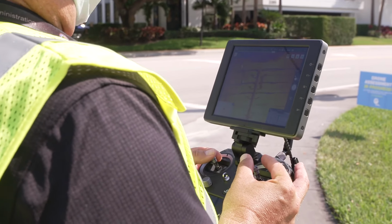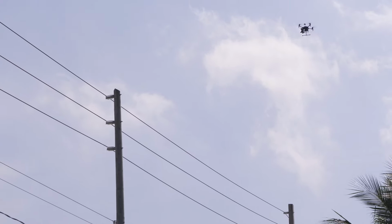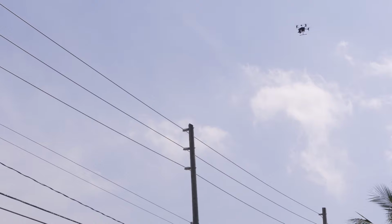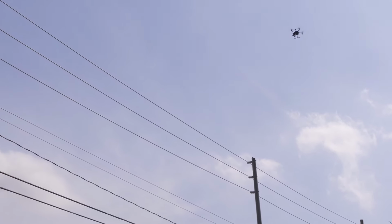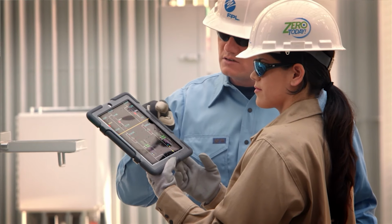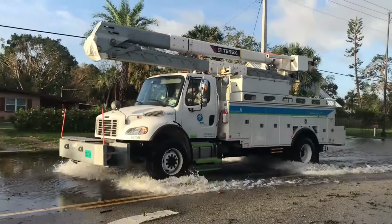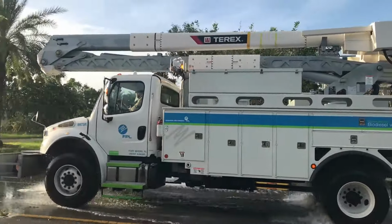Drones and autonomous robots will continue to allow us to quickly assess damage and help dispatch crews where they're needed first and get your lights back on. The bottom line: we take this very seriously, and our responsibility and duty is to serve our customers in good weather and bad.